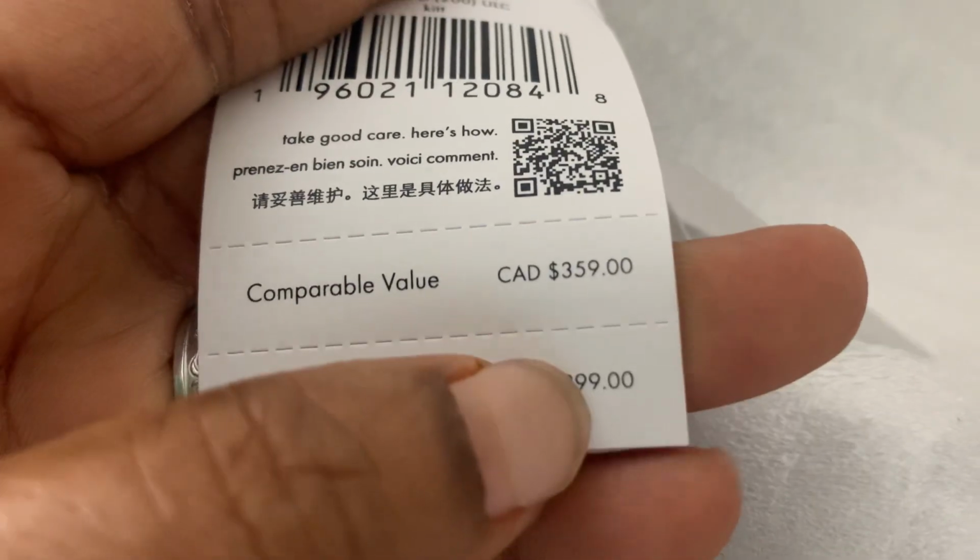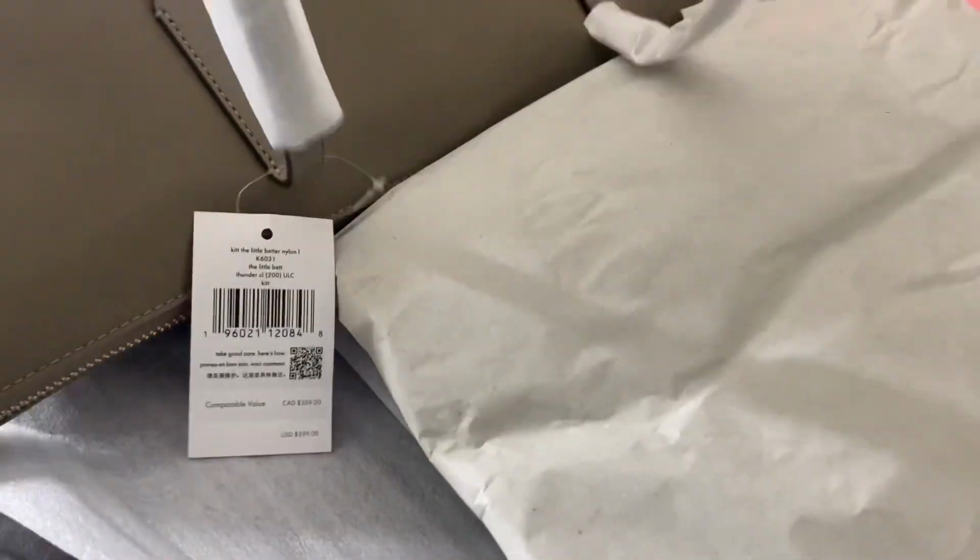This is the compared value or whatever, but I didn't pay that. I paid $6 to $9 for this baby because yeah, I got priorities, y'all. Yeah, cutting back on stuff.